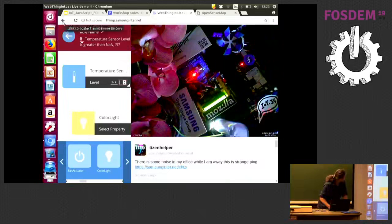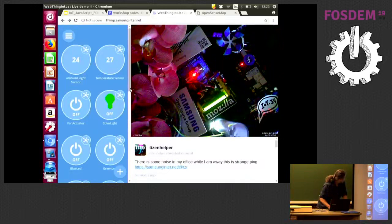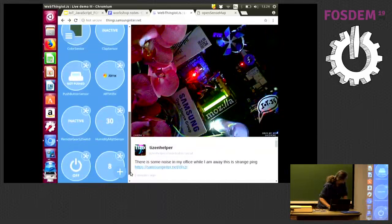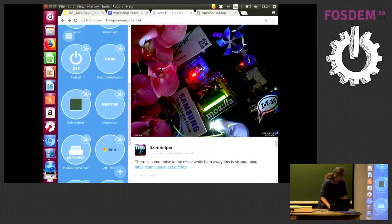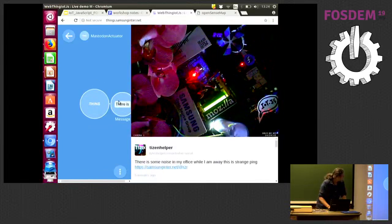Something I can also show is that on my dashboard, I have made something which is not real IoT: a Mastodon actuator. Everyone knows the difference between a sensor and an actuator. That's simple. The sensor is reading a value, and the actuator is doing an action. The one I created here just sends something to the Mastodon network. So I'll compose them, and it will be updated in a couple of seconds.